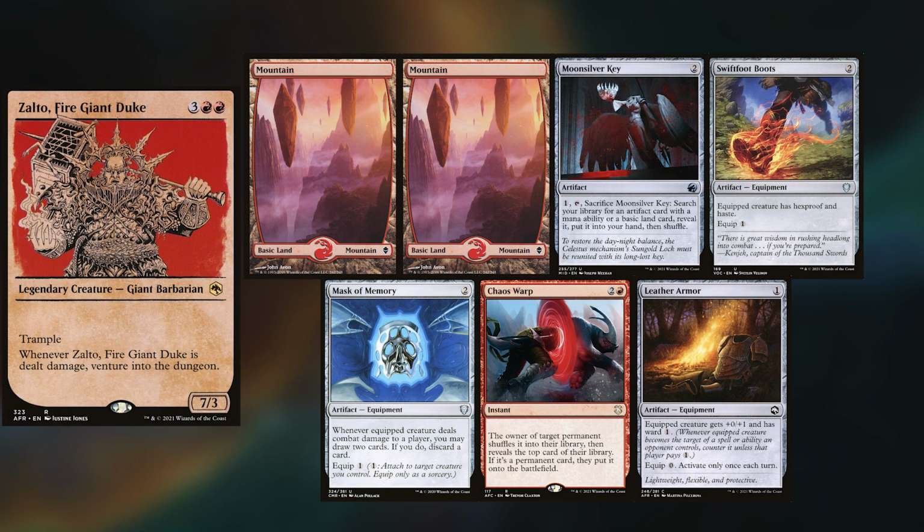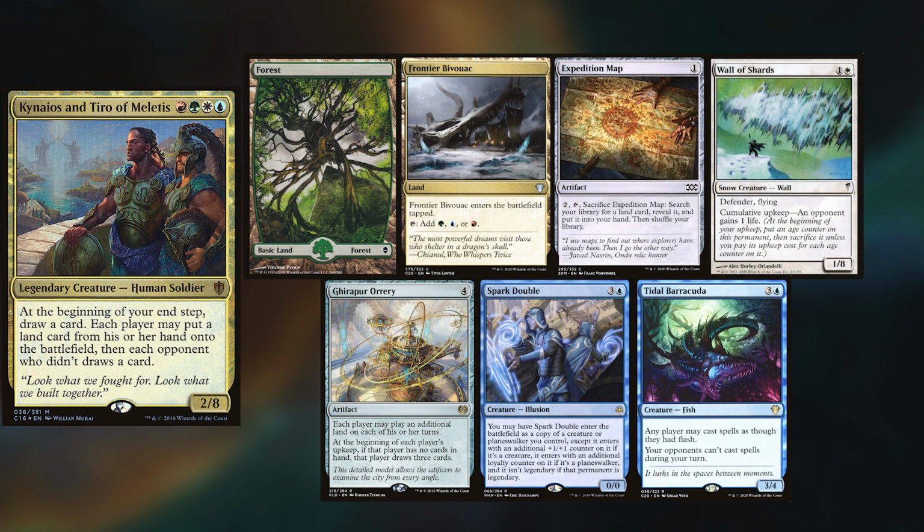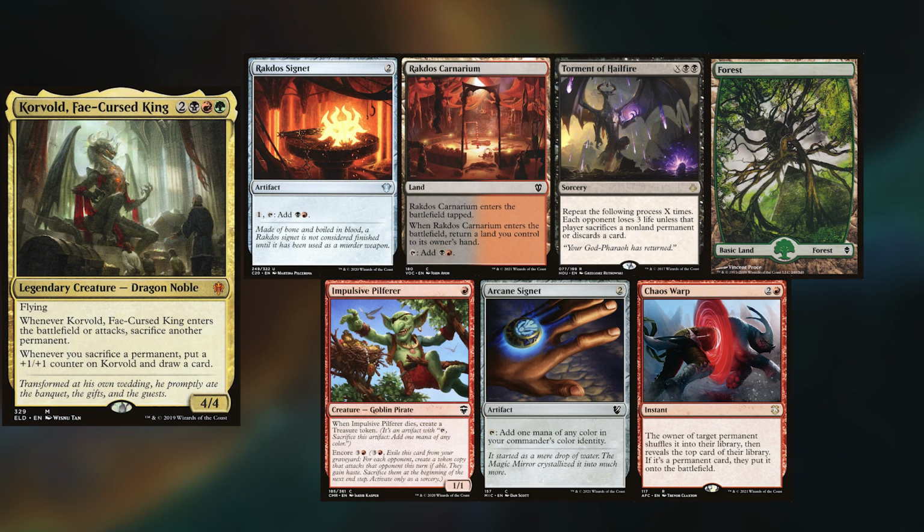My buddy Kevin is playing a Zalto deck, keeping 2 mountains, Moonsilver Key, Swiftfoot Boots, Mask of Memory, Chaos Warp, and Leather Armor. Maximus is back playing Kynaios Tiro, keeping a Forest, Frontier Bivouac, Expedition Map, Wall of Shards, Girapur Orrery, Spark Double, and Tidal Barracuda. Thibault is back playing Korvold, keeping Rakdos Signet, Rakdos Carnarium, Torment of Hailfire, Forest, Impulsive Pilferer, Arcane Signet, and a Chaos Warp. I win the die roll and start us off.